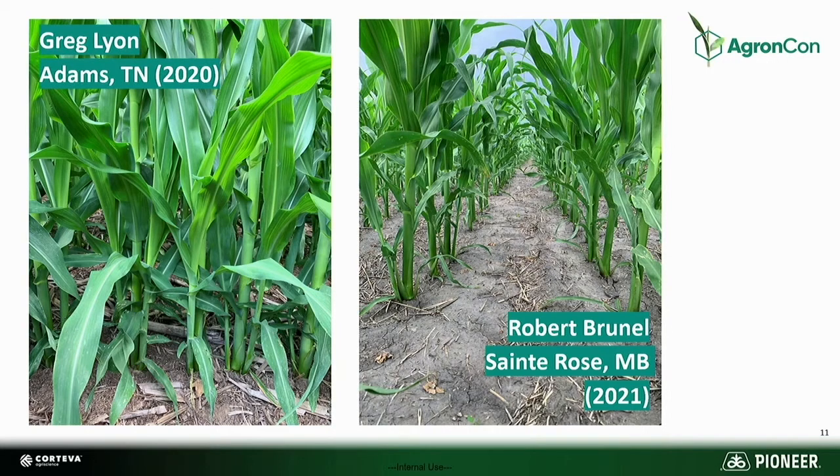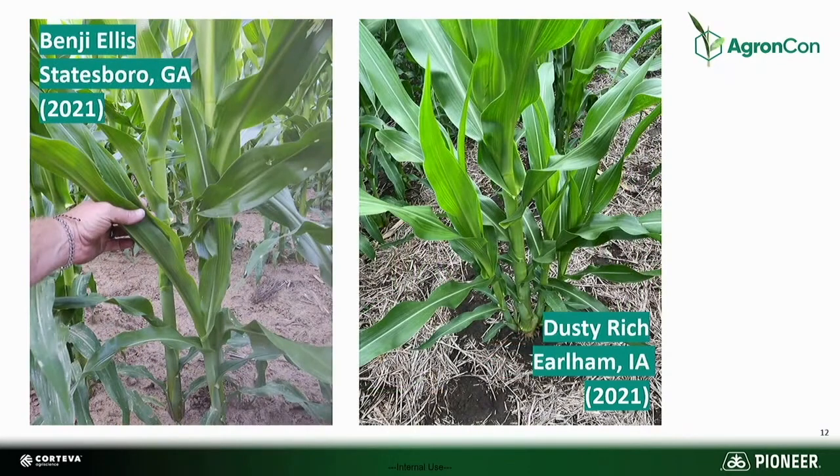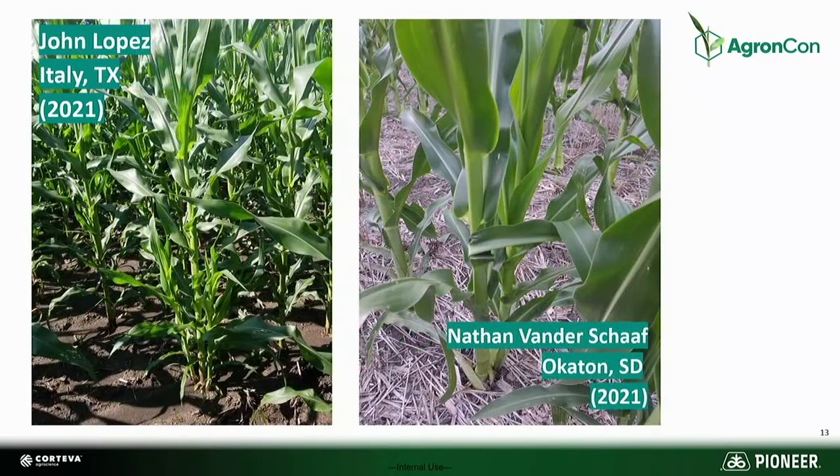And then Robert in Manitoba was also seeing some tillers coming on. Benji in Georgia had a lot of tillers this past year. And then this picture from Iowa is actually interesting. So Dusty, in this case, had really bad planter skips in his field, and he decided not to replant. And he was seeing a lot of tillers on all of his plants in this field with a bunch of planter skips. So that's something that you can see even if you're in an area that maybe isn't using the plant densities that I'm going to talk about later.